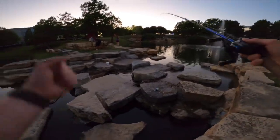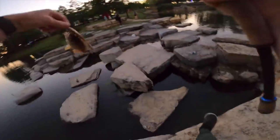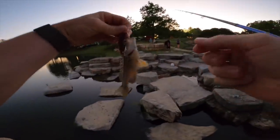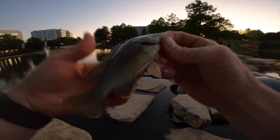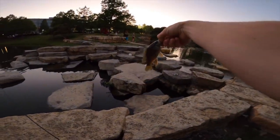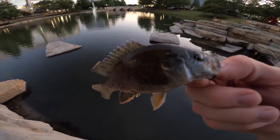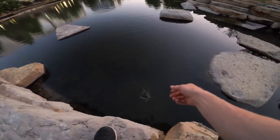Yo, we got him. The sunset bite. That's how you end a day of boat shopping right there. Look at this little guy. Put him right up to the GoPro. He almost looks like a pounder. Oh, big boy. All right, man. Only fish of the day so far for me. You have fun down there.